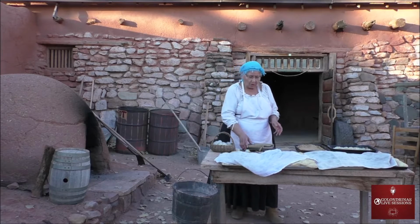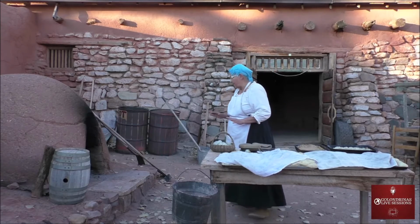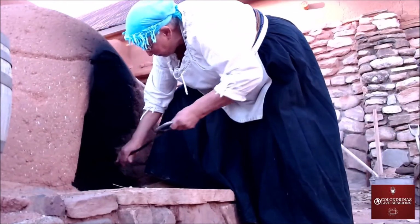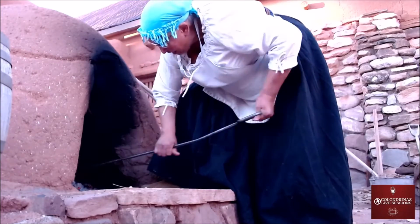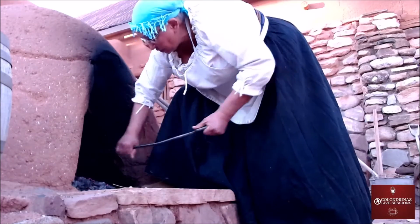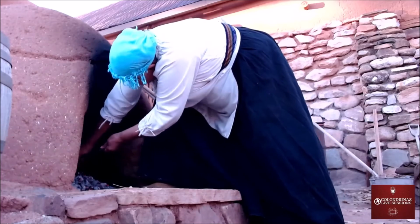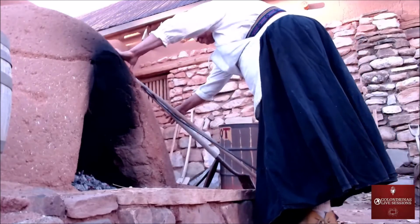Okay, so at this point, I don't want to lose any more of my heat in the oven, and I'm going to shovel out the ashes. So I'm going to start out with gathering the ashes. I've got a nice long metal hoe and I'm using it to gather the ashes up to the door. And then I'll shovel them out.